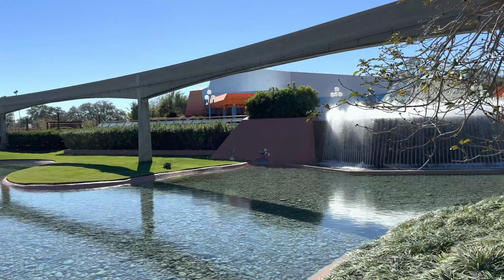Strangely enough, there is nothing going on for Festival of the Arts at Imageworks, which seems so weird. It's like the perfect place to put something, but nothing going on there this year. There is, however, a special treat for longtime fans of Imageworks. If you're a fan of the old version, there is a blast from the past waiting for you over at the Figment section in the Odyssey Pavilion. We'll check that out a little bit later in the video.